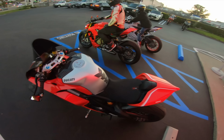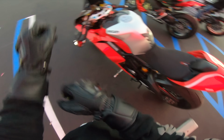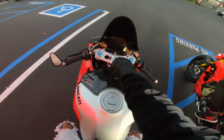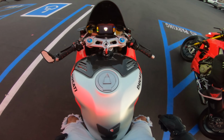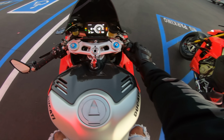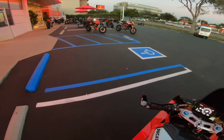Damn, all these bikes with exhaust, man. They really make me want to get an exhaust ASAP. But as I said, I think I'm doing the carbon first. Well, I mean, I already started on the carbon, so I'm going to finish with the carbon and then get an exhaust and a tune. Sadly, my GoPro died, so I have to end the video.